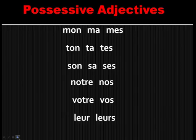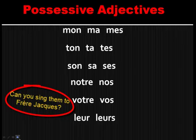Leur without the S when whatever it is is one thing, and leurs with the S whenever whatever is theirs is more than one object. So mon, ma, mes, ton, ta, tes, son, sa, ses, notre, nos, votre, vos, and leur. You might have learned it to a song.